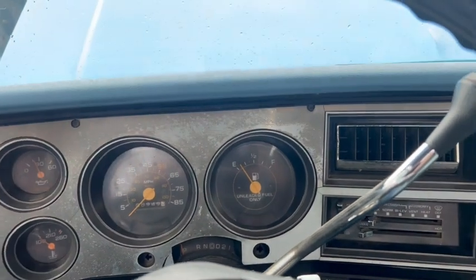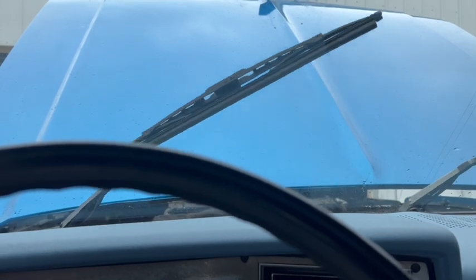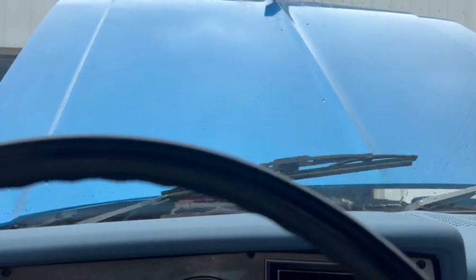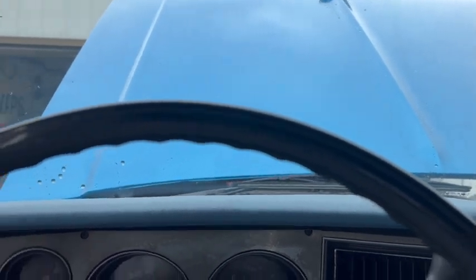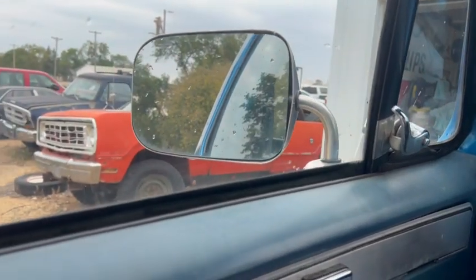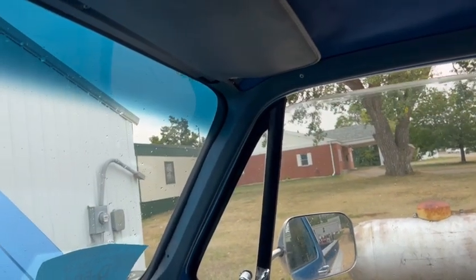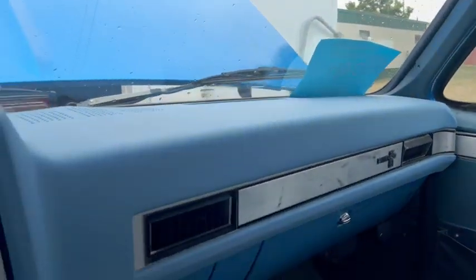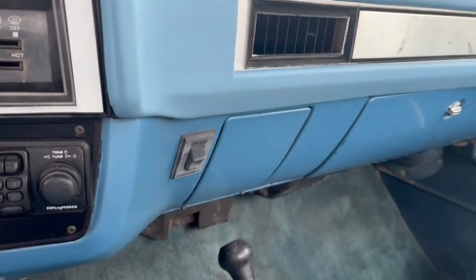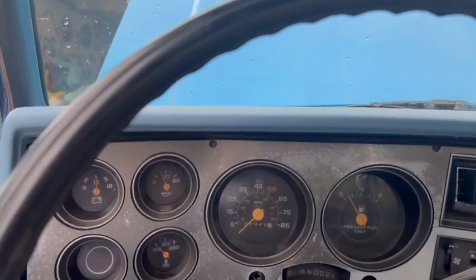Blinkers, horn works, and the wipers work. Kind of slow, but they work. Power locks work. There's your power window on both sides. Dome light. So the only thing I know whether it doesn't work or not is the tank switch. I don't know on that. But we'll show you the lights and take a listen to the engine.